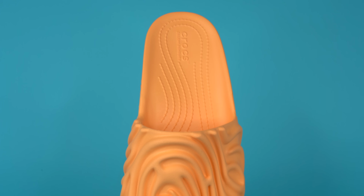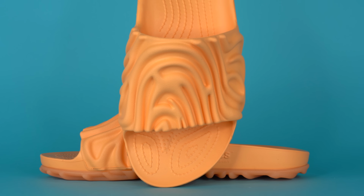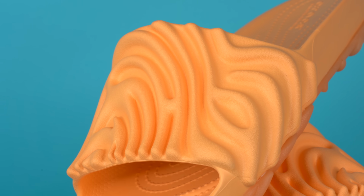Sizing wise, these do fit big, so I would suggest going down a full size. I unfortunately went with the size 9 because I wasn't thinking. I should always know that when I'm buying Crocs, go a full size down. So if you're a size 9 like me, go with a size 8. If you're size 10, go with a size 9 and so on. That seems to be the case for every pair of Crocs that I've ever worn, so just keep that in mind if you're buying Crocs.